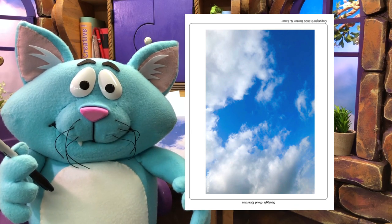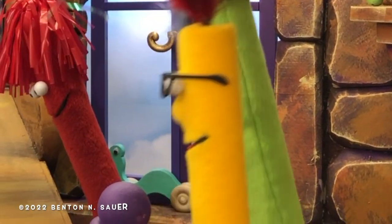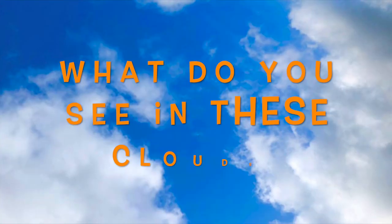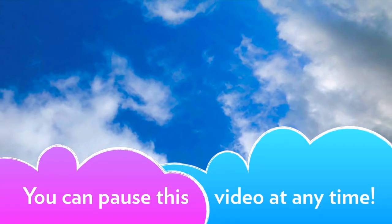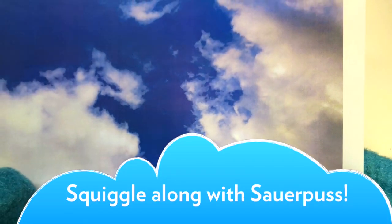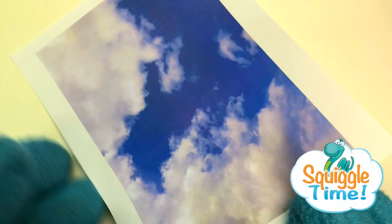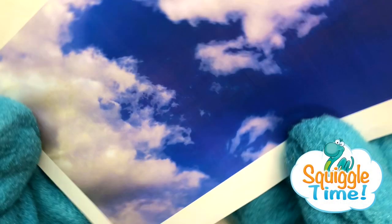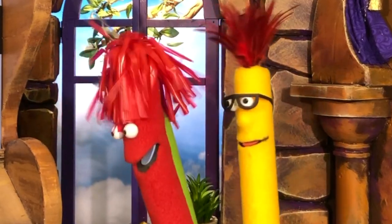Woohoo! Let's look at this cloud in different ways. What do you see in the cloud? If you'd like, you can pause this video and draw what you see. I'm gonna look the other way. I will look at this cloud in different ways and show you what I see in the cloud. It's time again to be creative! I will be drawing my squiggle cloud idea by looking at the clouds this way. I wonder what you are drawing today, Sauerpuss.